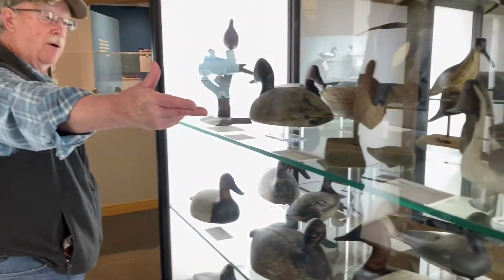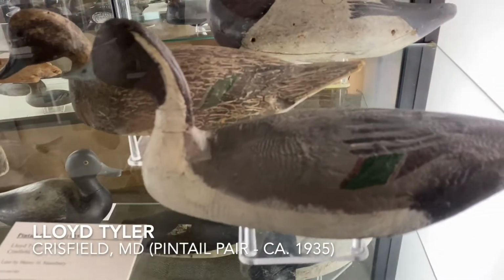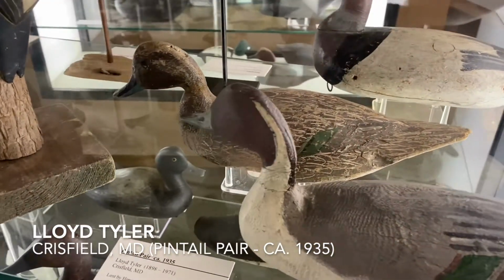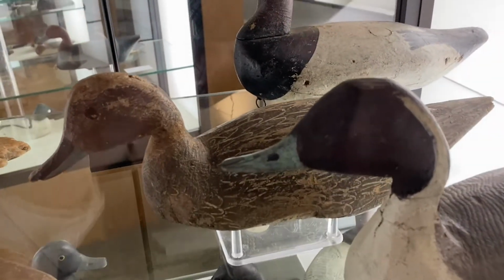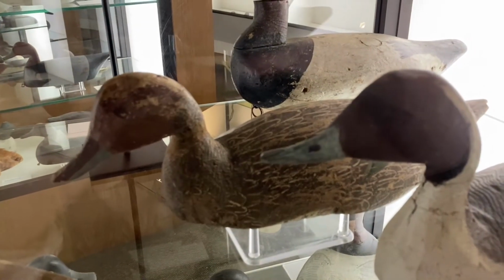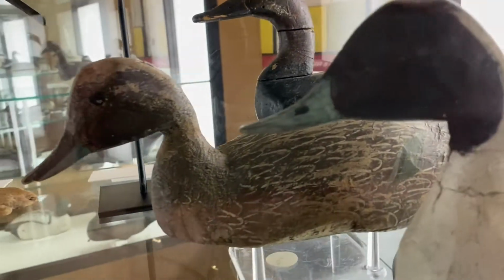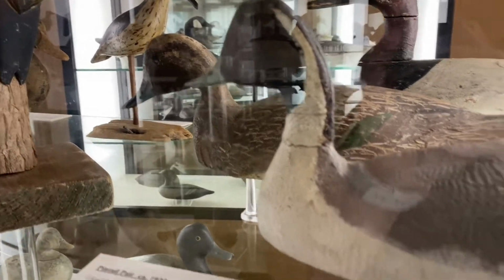But then we have a Lloyd Tyler's here, by the way. Nice pair of pintails, and you can tell them right away. It was efficiency in motion when he carved these birds. Whatever way they came out, they came out. He would chop them, paint them, and you've got what you've got. And on the water, they looked like the real birds, without a doubt. There was efficiency in paint, efficiency in carving, so it wasn't a whole lot that really needed to be done to show off. He wasn't trying to make a mantelpiece or anything else.